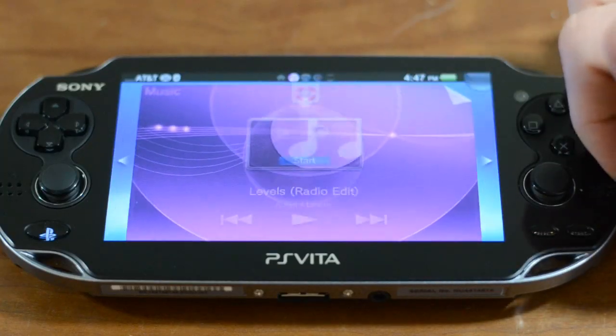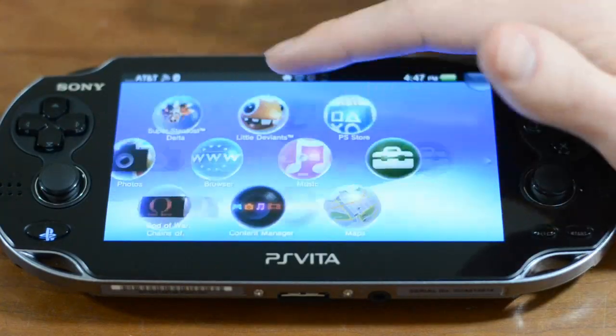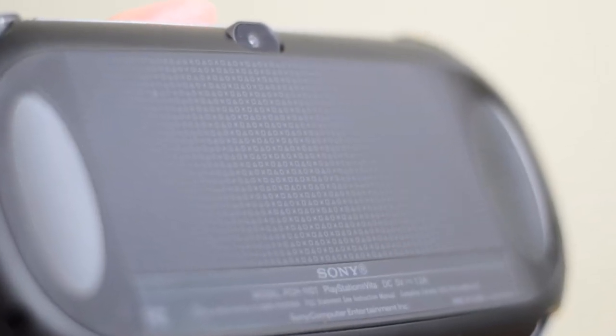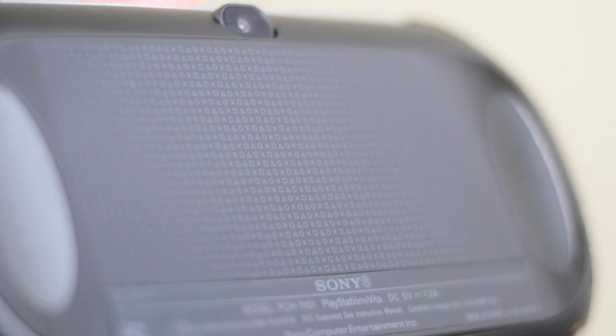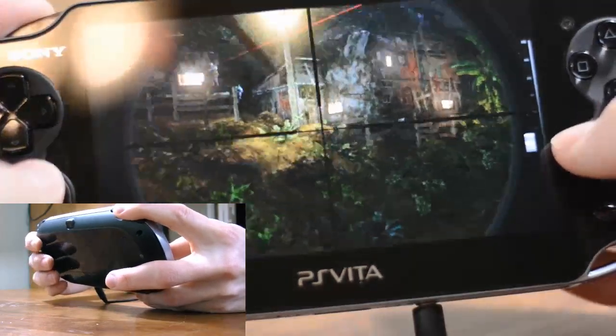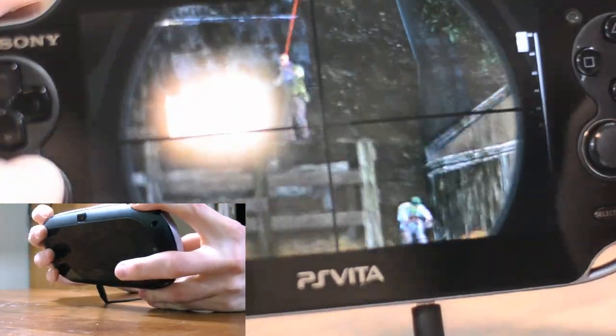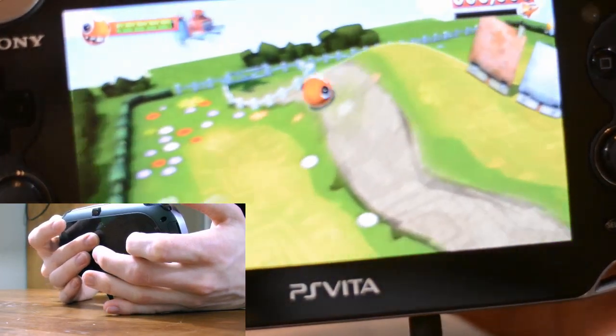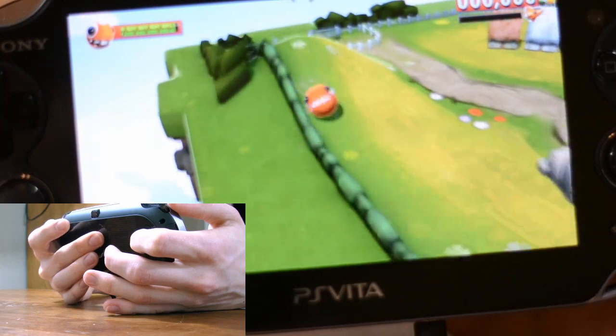The Vita also has a touchscreen, which is the only way to get around the UI, and is used in some games along with a rear touchpad. This is a fairly unique addition that can give you some interesting new ways to play games. For example, in Uncharted Golden Abyss, you can use it to zoom in the scope of your rifle, which works really quite well. You can also use it to push the ground up in Little Deviants, just as you would push up a piece of fabric from behind.